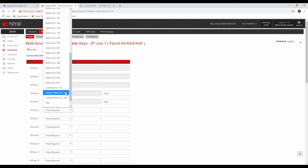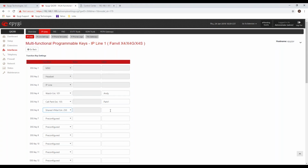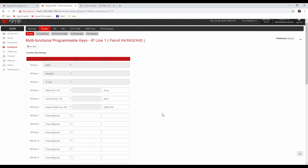Other keys, maybe you've got a shared mailbox or a general voice mailbox for the office. We'll just call it the office voicemail. This is real nice because it gives you a message waiting indicator and a general voicemail box for the office. Let's say everybody goes away for lunch, they come back, and anybody with this shared mailbox on their phone sees that key's lit, can press that key, and can listen to the messages. So it gives them a message waiting indicator that's separate from the user's own personal message waiting indicator.